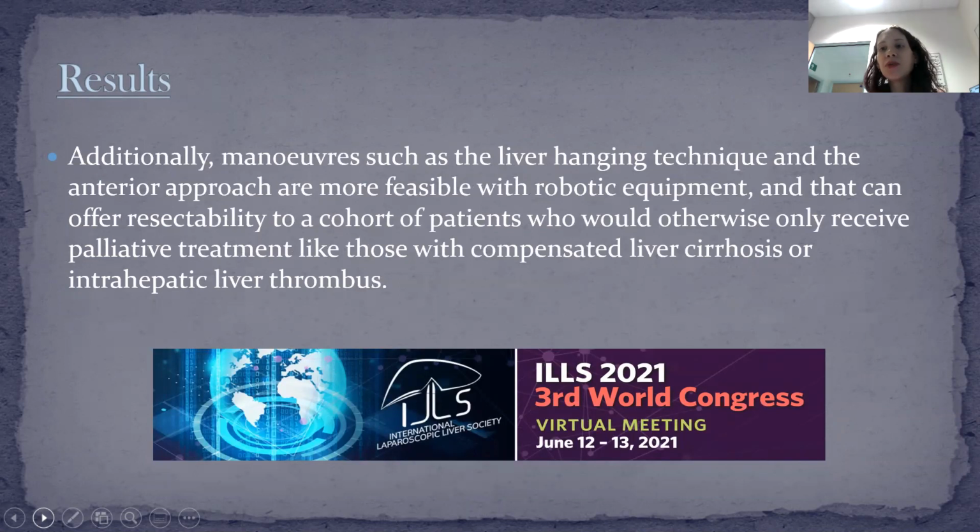Additionally, there are other maneuvers, such as the liver hanging technique and the anterior approach, which have been discussed in previous ALPPS. These are more feasible with robotic equipment. Therefore, there is a huge cohort of patients that can now be potentially resectable. These patients would otherwise only receive palliative treatment, and they include a lot of patients with compensated liver cirrhosis or intrahepatic liver thrombus.